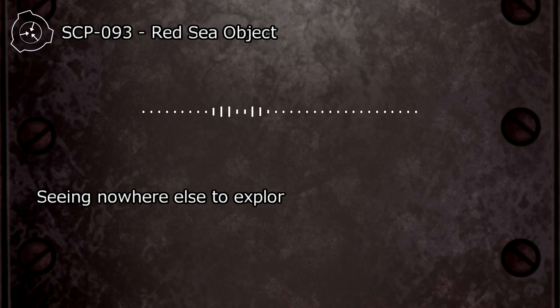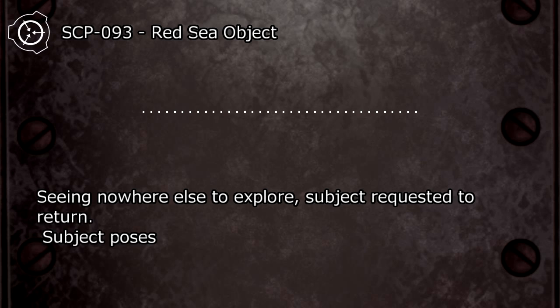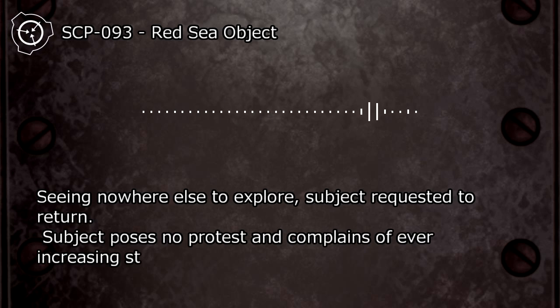Seeing nowhere else to explore, subject requested to return. Subject poses no protest and complains of ever-increasing stench.